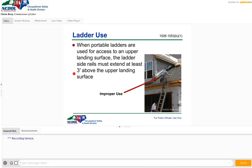Okay, that's right, Mike. Can you imagine this guy? Well, this guy's going to have a hard time getting off that ladder, even though it's extended a little more than a foot. Because when he gets up on the roof, the top of that ladder is so low that if he's trying to transition and hold on to the ladder, it's going to be hard. So it's going to give him a handhold to get off that ladder.